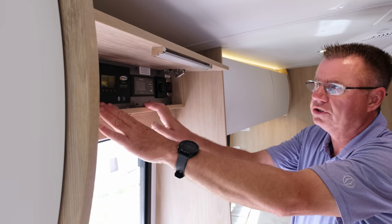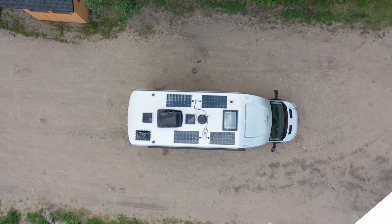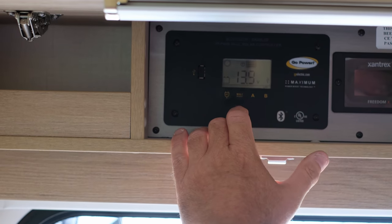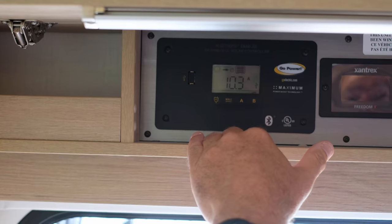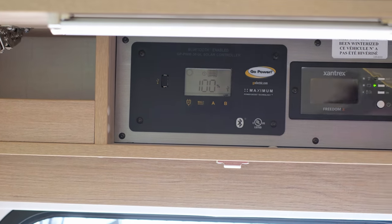Right here, we've got our control center for our optional solar panels. So we can have an option of 200 or 400. Right now we've got 400 on the motorhome itself, and it's trickle charging our house batteries. We've got about 13.9 volts of power in our batteries. It's just cycling right here. We'll see what else comes up here. We're drawing in right now about 10.4 amps back into the batteries. That'll cycle through. We have a little cloud cover right now.